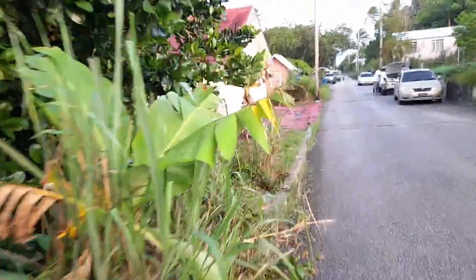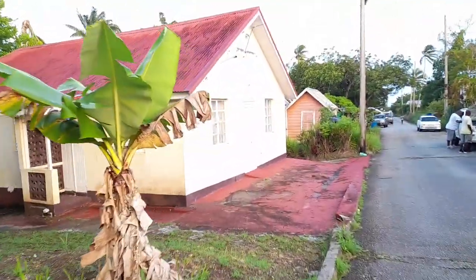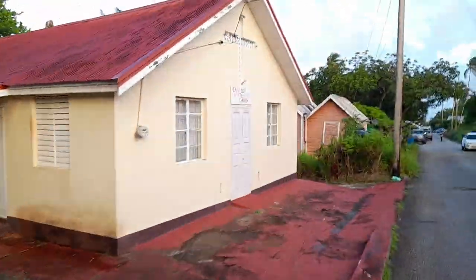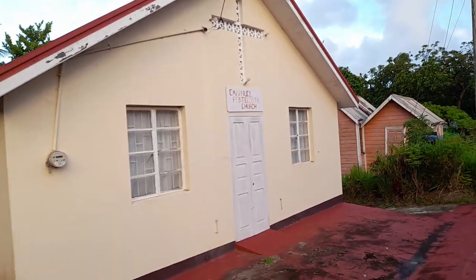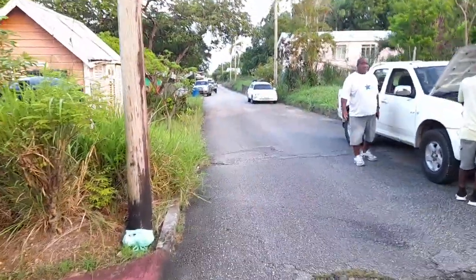And this is the Emmanuel Pentecostal Church here at the bottom of the Vault Road, which was run by a lady named Miss Payne. My mother and them used to attend revival services here when Miss Payne was the pastor here. Emmanuel Pentecostal Church.